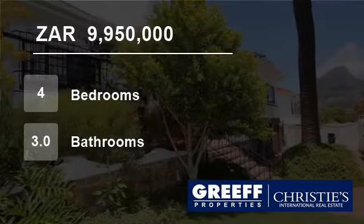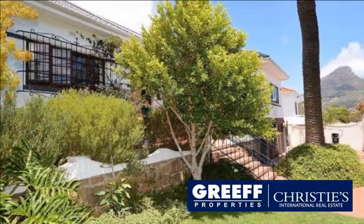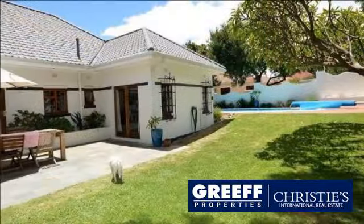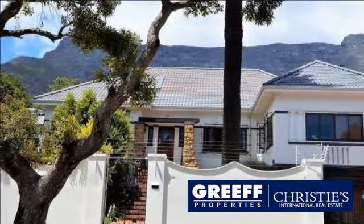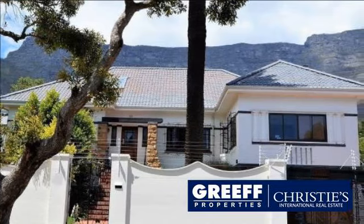Welcome to this 4-bedroom house for sale in Vredehoek, Cape Town, Western Cape, South Africa for R9,950,000. It's easy to fall in love when stepping into this 1934 characterful family home with the elegant proportions of 3 reception rooms and the enclosed veranda that's the most perfect study or office.